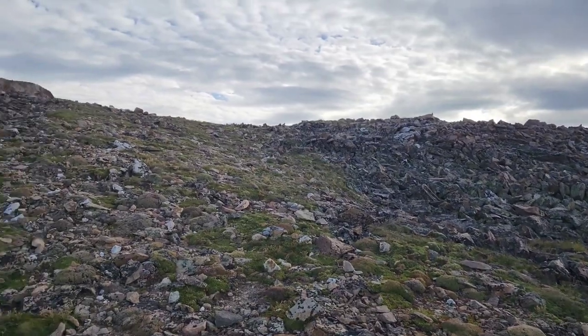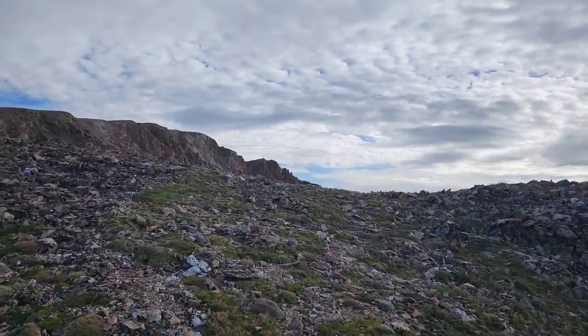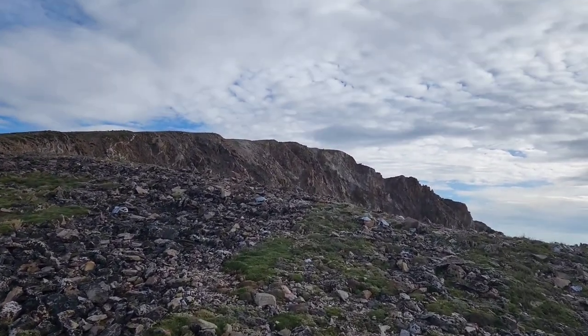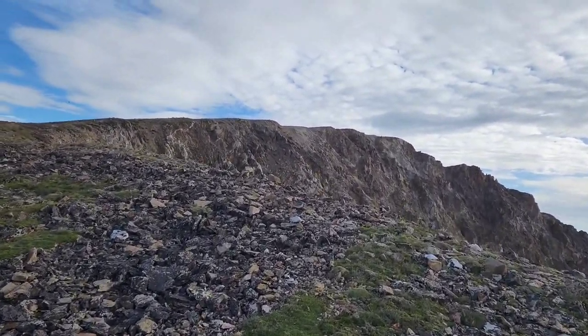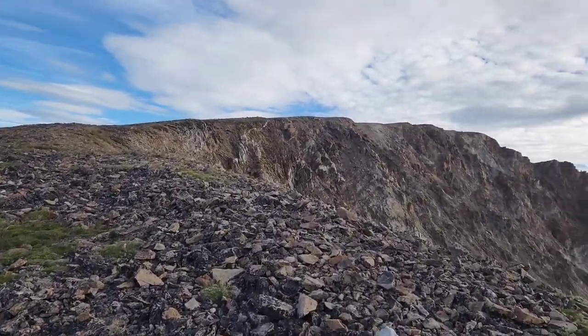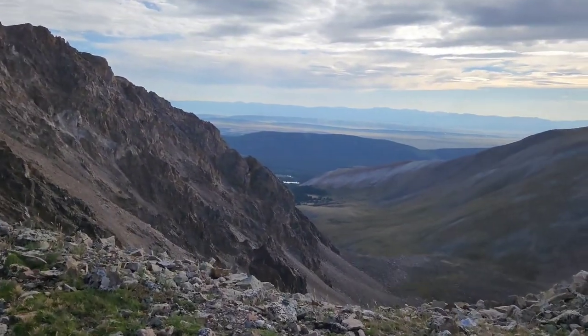It's a little windy. Finally about to gain this ridge. An hour and 10 minutes, man. That was rough. Here we are. Nice.